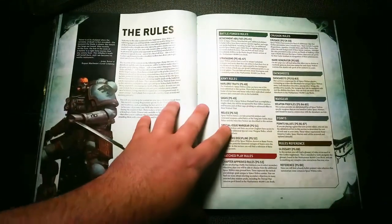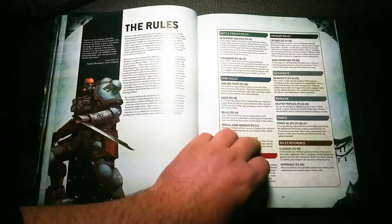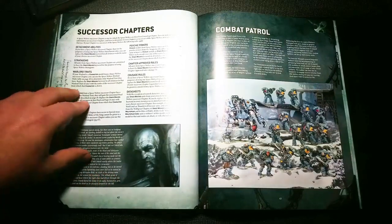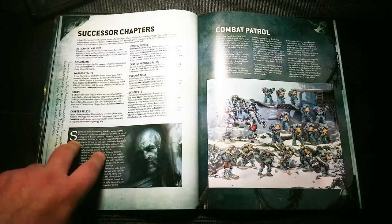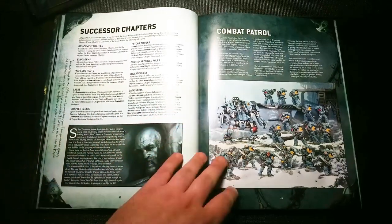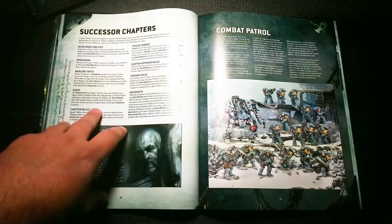Now we're getting into the rules. So quick rundown, just a little bit of a rundown of what you're going to be experiencing as you go through the book. As stated, we're not going to go through every single thing. Here are your rules for your successor chapters. So if you want to include them in your army, it just explains how you can do that, what you can take, what you can include from the Space Wolf Codex in your successor chapter, what you can't include, and just gives you some stipulations.